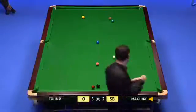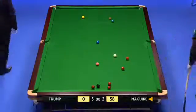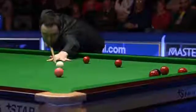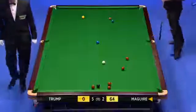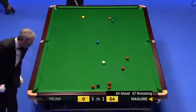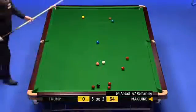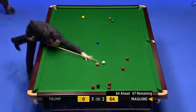58. Today, 5-1 behind, he's just showed us that he's back to the McGuire of old. He wants to win everything he plays in, and you know, he's had to suffer a barrage of breaks, 72, 62, 43 and 2 centuries from Judd Trump. But he's battled back well, he really has.